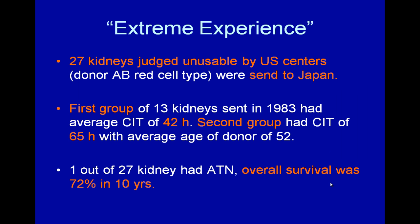He shared a very unique experience in his editorial. What he knew was that 27 kidneys which were unusable by US centers because the donor was blood type AB were sent to Japan. The first group of 13 kidneys sent in 1983 had an average cold ischemic time of 42 hours. The second group had a cold ischemic time of 65 hours, with an average donor age of 52. What he said was that only 1 out of 27 kidneys had acute tubular necrosis, but here's the deal: the overall survival was 72% at 10 years.